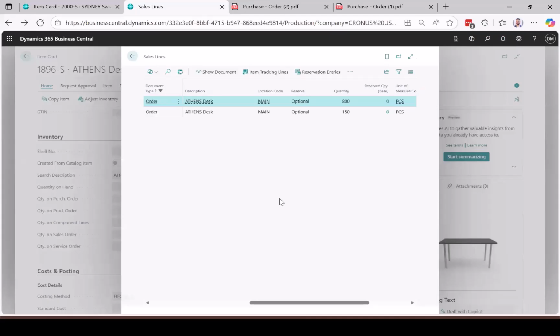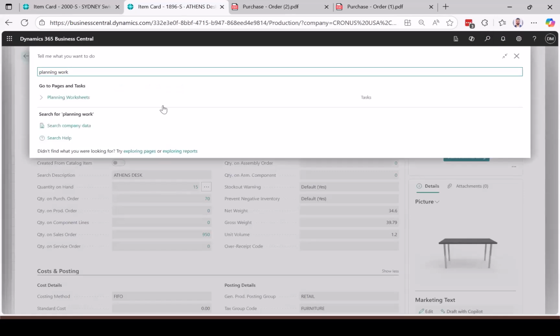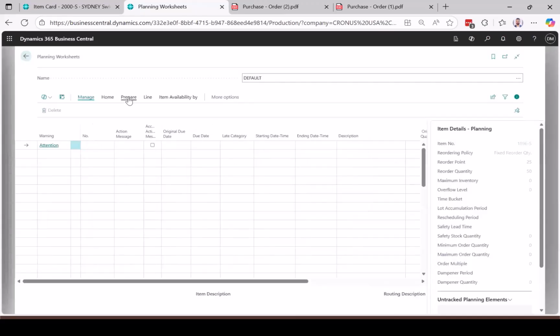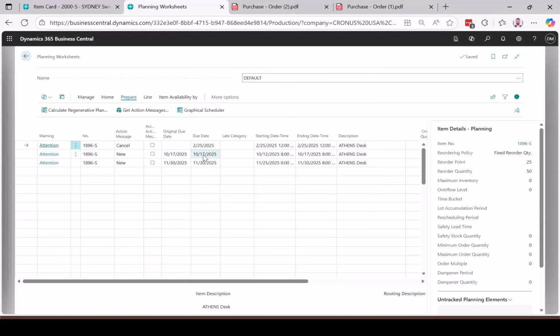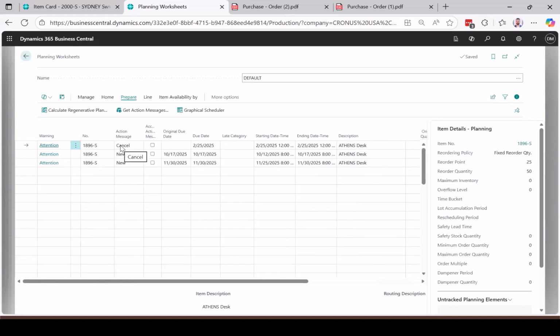Now, if we go and run the planning worksheet again, you will see a difference in numbers. You will see a difference in everything else because I updated quantities and dates. So prepare, calculate for my desk, and then okay. And now it is telling me, hey, now you changed what you needed. So please cancel this and then do this new one instead.